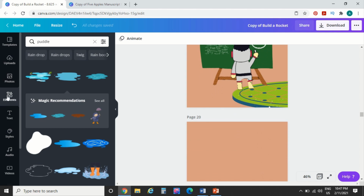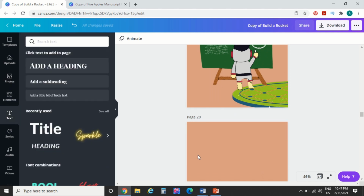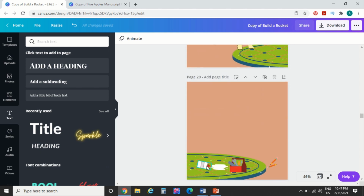We're going to go ahead and add some text. Now, you can get fonts from outside of Canva and add them in. So if there's a special font that you'd like to use, then you can go ahead and do that.